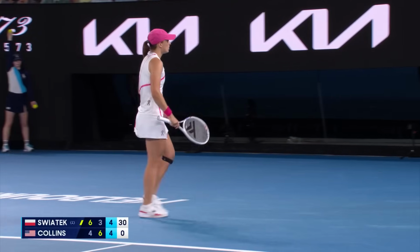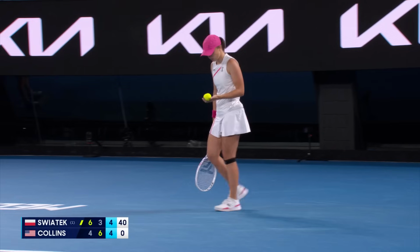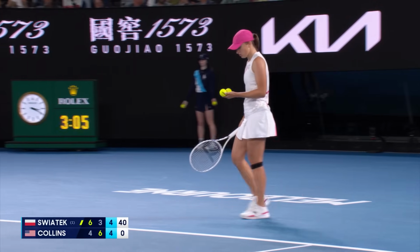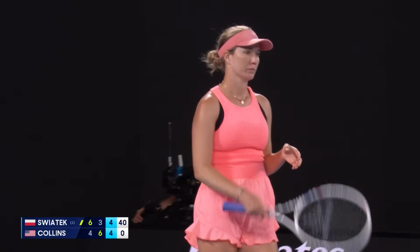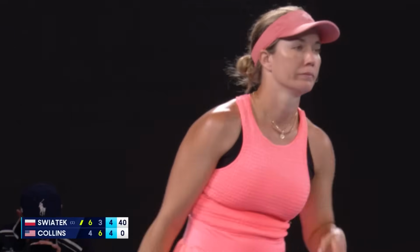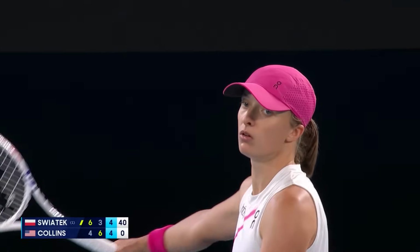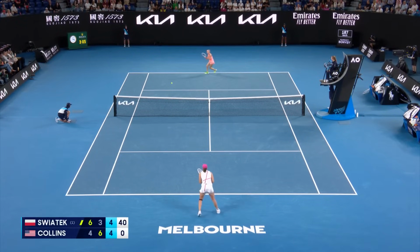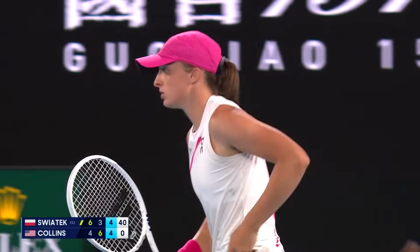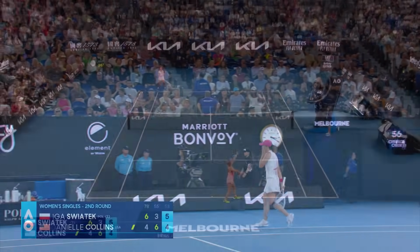To say that's incredibly difficult to do under this kind of pressure in this moment on this stage. You made it sound so easy. There's a reason why sports psychologists are a thing, isn't there? 3 points for a lead in the decider. It's all Swiatek right now. What a turnaround.